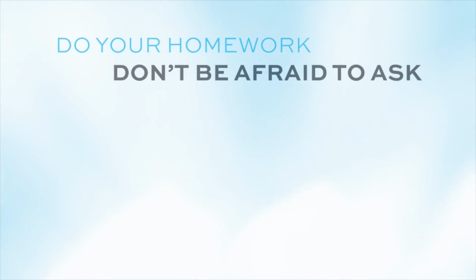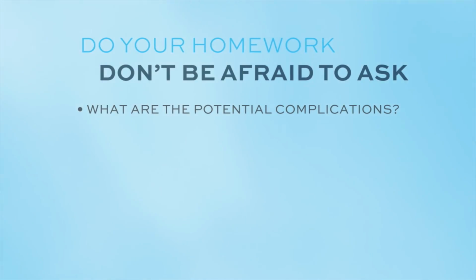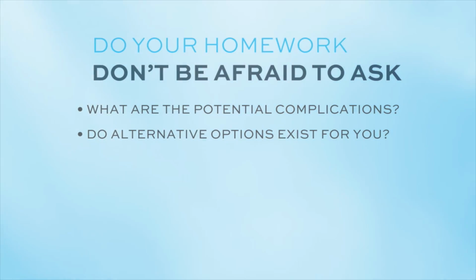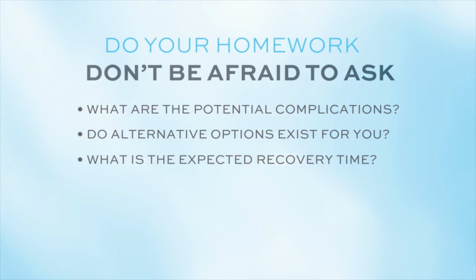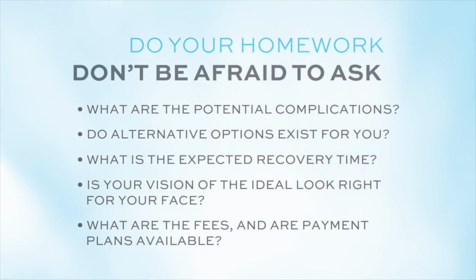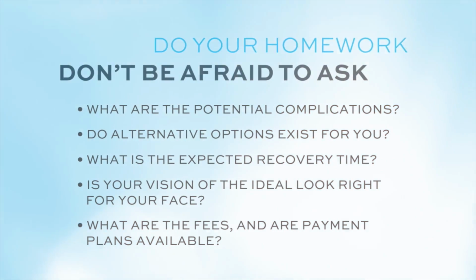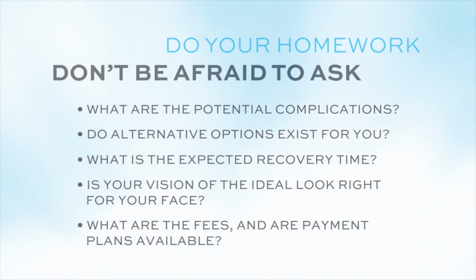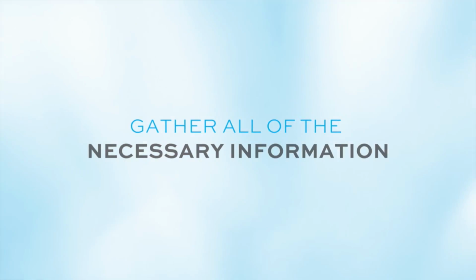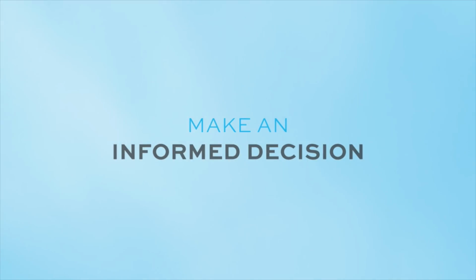Imagining a younger-looking you is the fun part, but it's important to understand potential complications, alternative options, recovery time, and modifications you may need to make to your daily schedule should you decide to move forward with the procedure. Don't forget to ask these questions during your consultation, and don't forget to ask about additional fees or payment plans. Gathering all of the necessary information you need will help you make an informed decision.